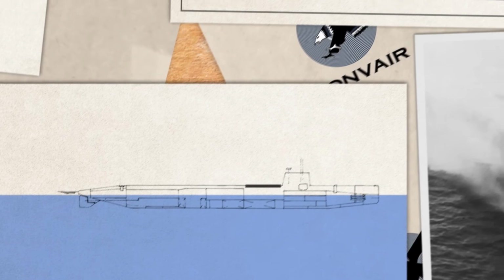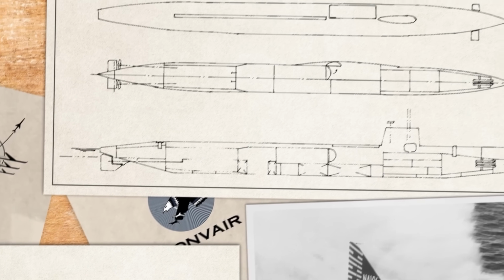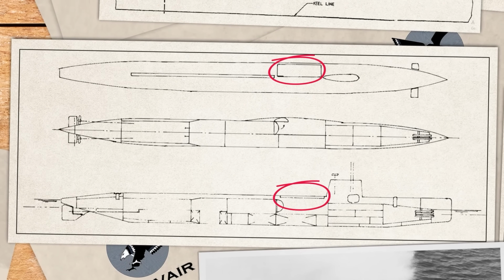It is unknown what happened with this design, but clearly the concept was well thought out, although we can see two problems. One, the weakness of the elevator hull on the submarine would prevent it going very deep, and two, the submarine would have a high center of gravity in order for the elevator and the onboard track to work for the plane.